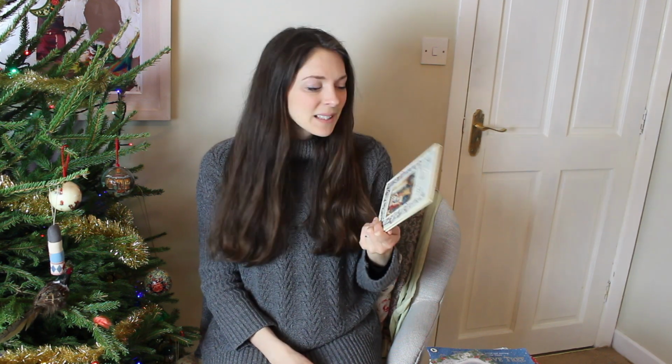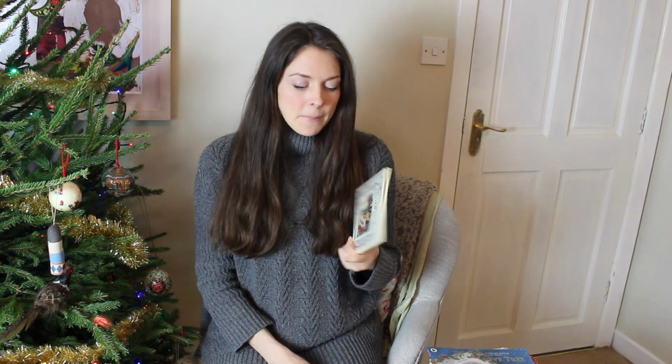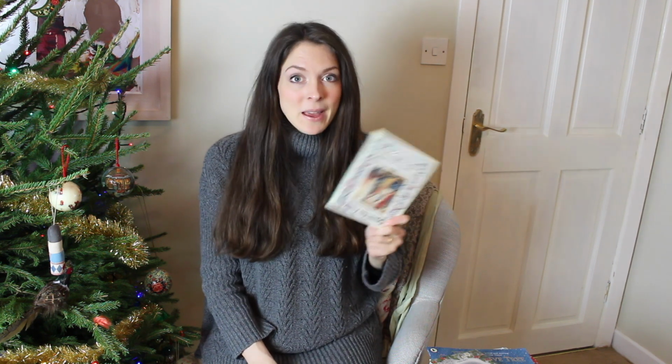Now you might be thinking, is your baby not too young for that kind of book? But he actually loves these Brambly Hedge stories. I think it's because the illustrations are so pretty. He spends ages looking at them, and it's often the book that he reaches for first on his shelf. So I think this will be a good one that will grow with him.